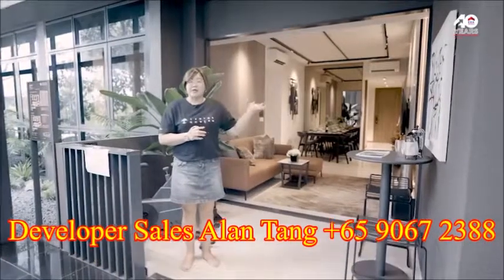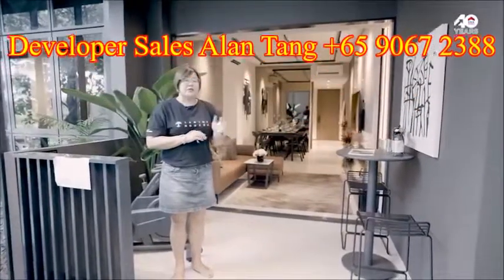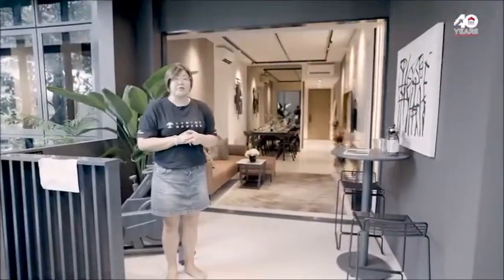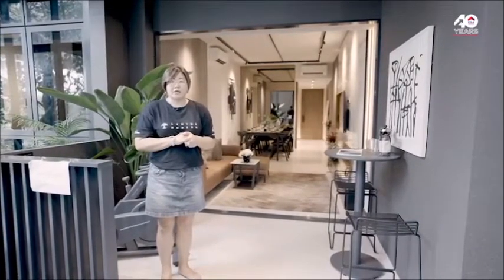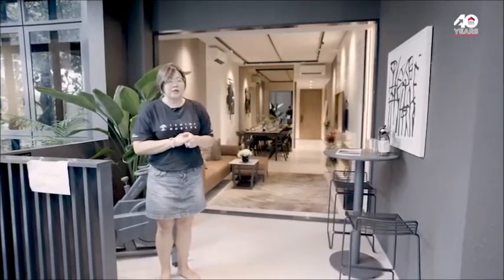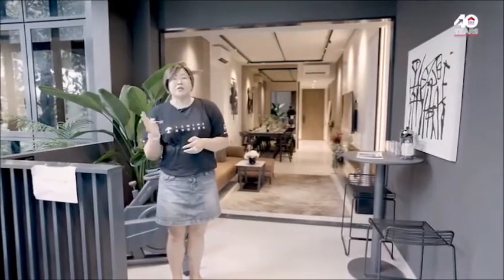So ladies and gentlemen, we are standing inside our 1109 square feet three bedroom. Now, this is actually the slightly bigger three bedroom with your utility and your WC. So we have sizes from 969 square feet, 980 square feet, and also 990 square feet. We have options both facing the north and the south. So check with any of your salespersons for these different facings.